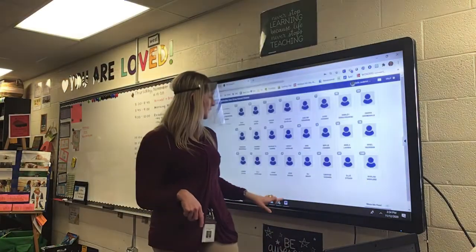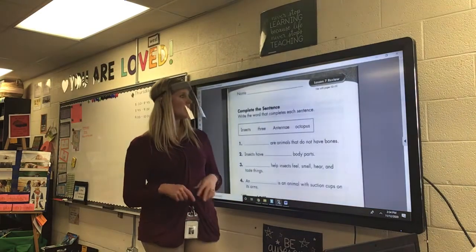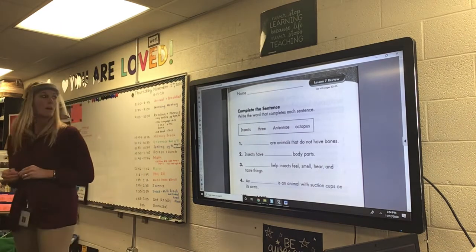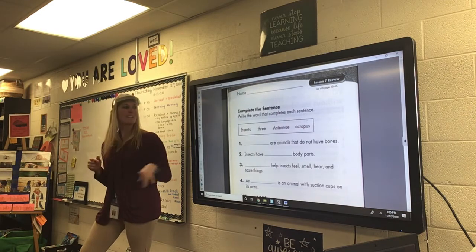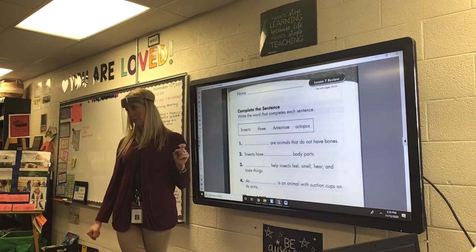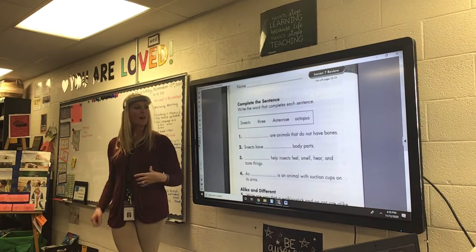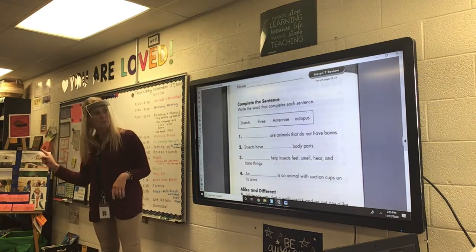Okay, so let's do really quickly a worksheet that goes with this lesson. It's on lesson number 7 with your name at the top. All right, here are our word choices. We have insects, 3, antenna, or octopus. So on number 1, it says blank are animals that do not have bones.